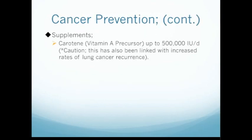Supplements, including carotene, which is a vitamin A precursor. The dose they describe has been used up to 500,000 units a day, but this dose has also been linked with increased rates of lung cancer and should probably be avoided. However, it's brought up as just a mention for anybody that cares to go to that website and look more deeply into it. I'd like you to be aware that there is a potential risk at this high dose.